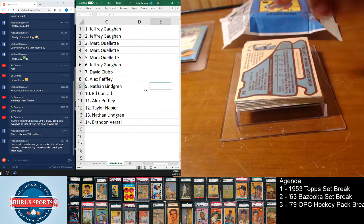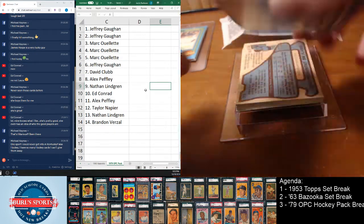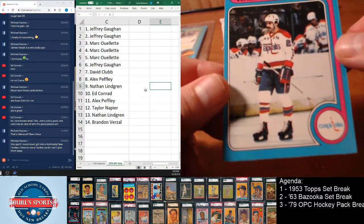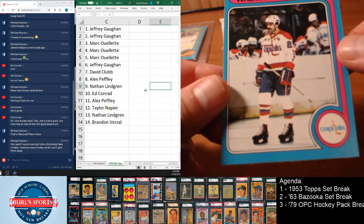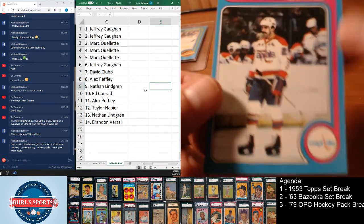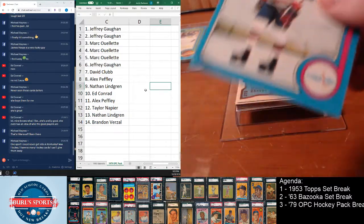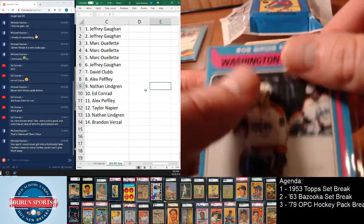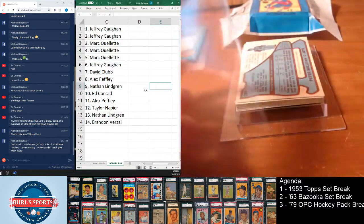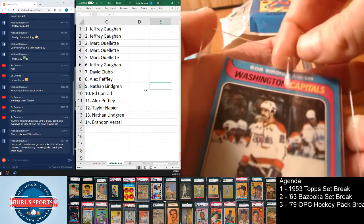Card number 2 is also Jeffrey's. This is card number 2. Bob Sirois, Capitals. That's the other thing, I actually didn't watch hockey much growing up, so if they're not like a major Hall of Famer, I don't even know their name, which is pretty terrible.